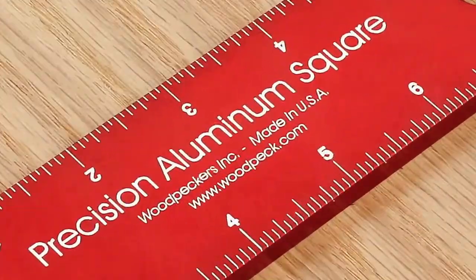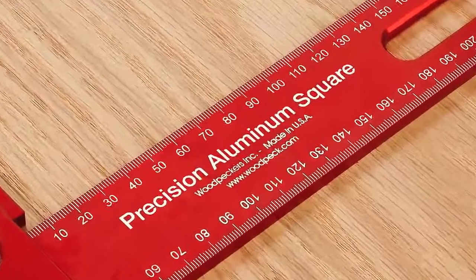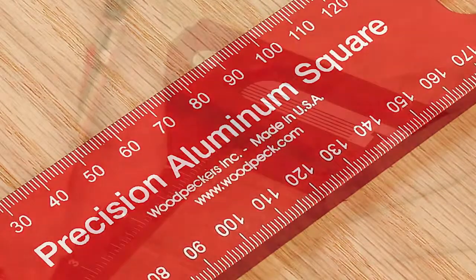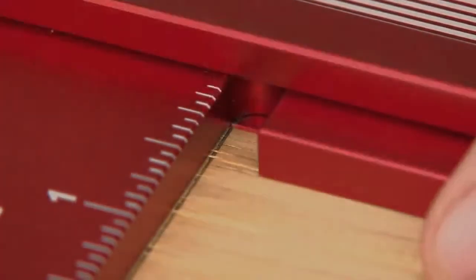1/16 graduations on the 12-inch square. On the 300mm metric version, the scales are laser engraved on each side in 1mm graduations. The inside scale zeroes out to the edge of the board for accurate measuring and marking.